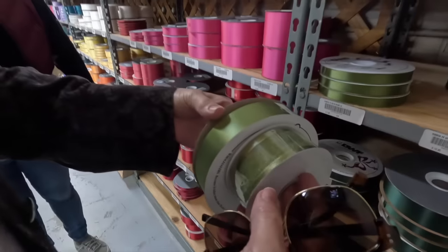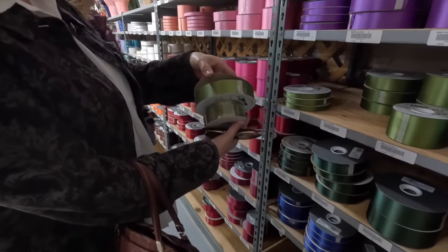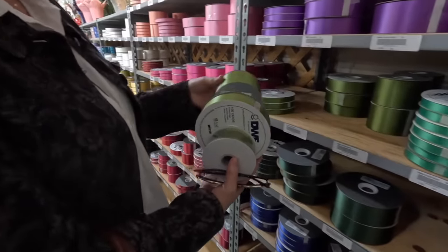That's pretty too. It's pretty together, the different textures. This will last a good long time. There's a lot of ribbon on this. I kind of like the wide one too.